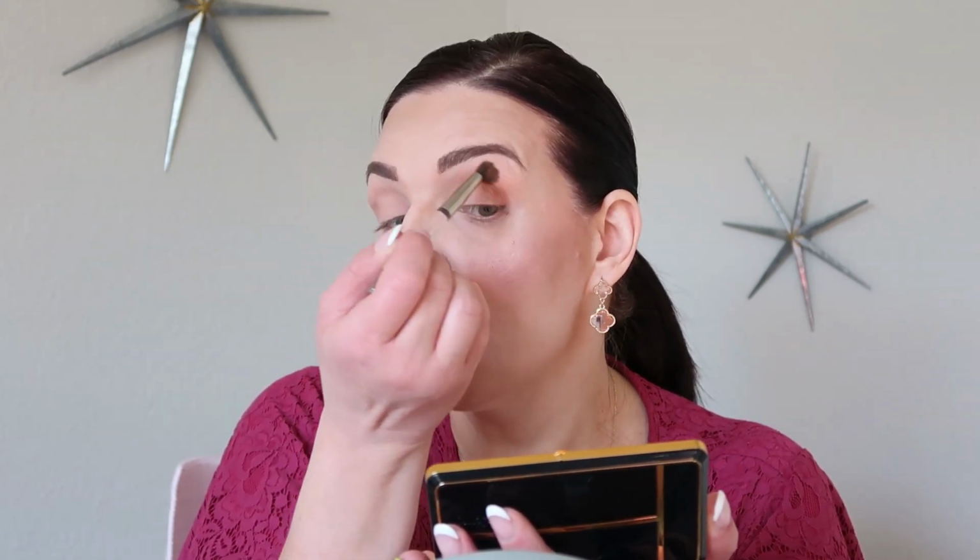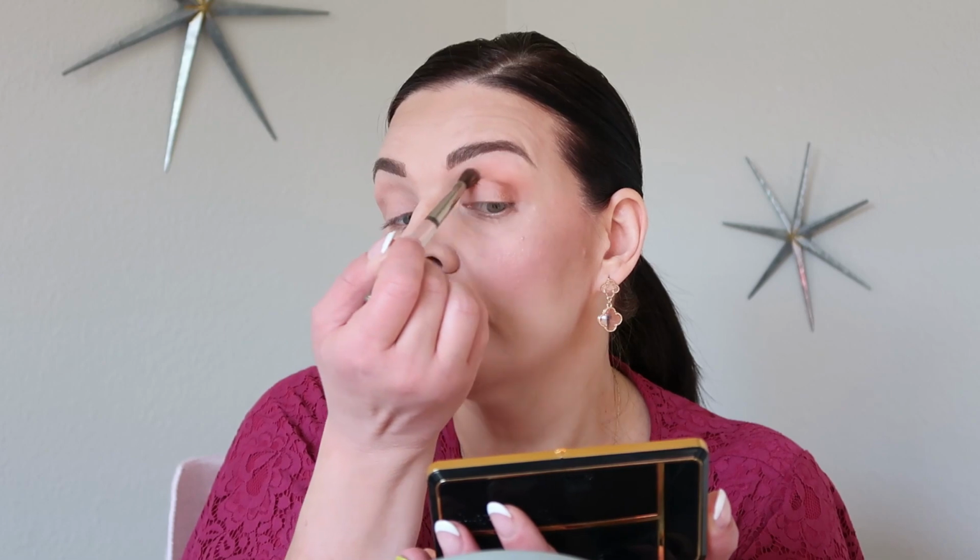Now I'm gonna clean my brush a little bit and we're gonna use a second color in this palette, and it's a little bit like a brown color, but it's a very soft color. Second color I'm gonna apply right here on the corner of my eye, and I'm pushing the product up, up, up, making it my middle color.